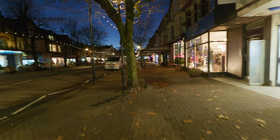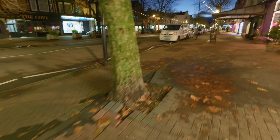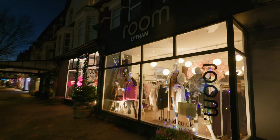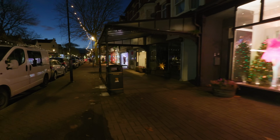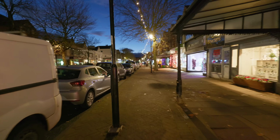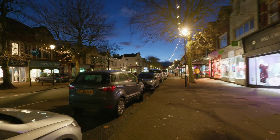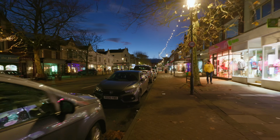As you can see, we've got loads of trees along here, look. The only thing is they do rip up the pavement a bit, don't they? And some rather swanky shops. Look at that one there, Room Lytham. You've got some awnings as well along here. Look at that awning. Tell you what, just look at that sky there, isn't it amazing? So we're now about, oh, I don't know, what time is it? 40 minutes after sunset.